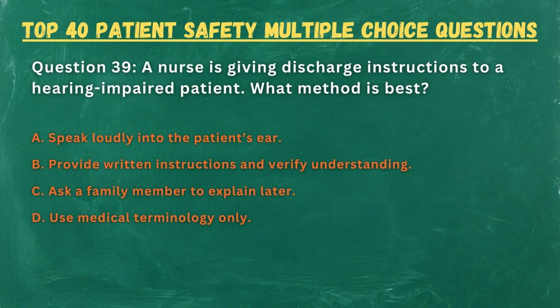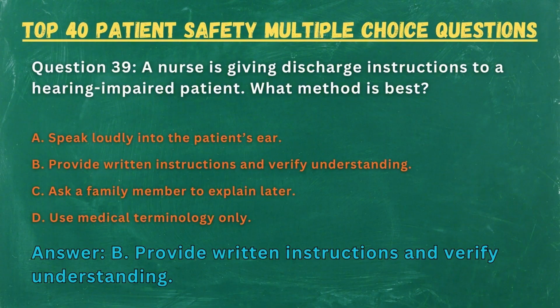Question 39. A nurse is giving discharge instructions to a hearing-impaired patient. What method is best? A. Speak loudly into the patient's ear. B. Provide written instructions and verify understanding. C. Ask a family member to explain later. D. Use medical terminology only. Answer: B. Provide written instructions and verify understanding.